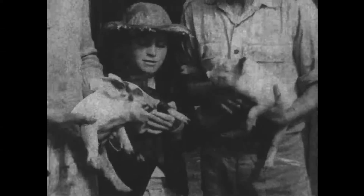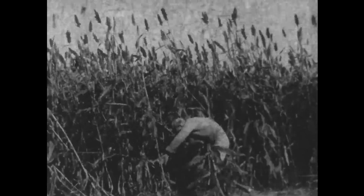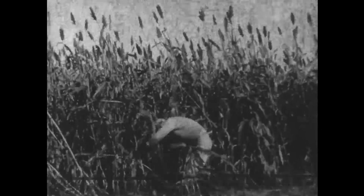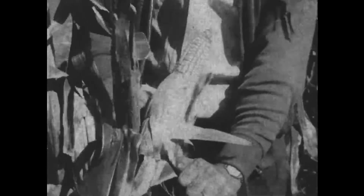Produce not suitable for market is ploughed in or fed to pigs, which are a popular sideline on the vegetable farms. Sorghum is largely grown for fodder use. Corn is cultivated in many places. These are bales of millet, familiar in the household brew.